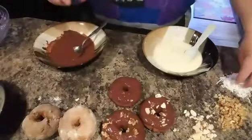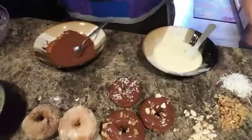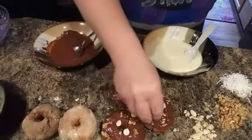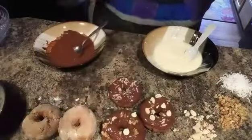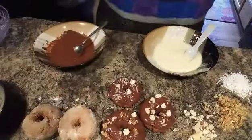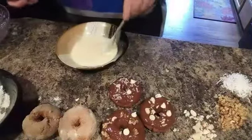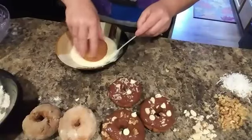And then this one, I'm going to do some coconut flakes. Yummy. And then I'll just put a couple chocolate chips on the top, just to give it a little bit of a decoration. And there we go. Alright, move that one out of the way. This one. And let's get some white chocolate. Lily's chocolates are so delicious, guys. Really delicious.